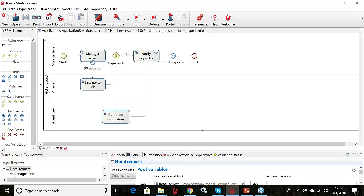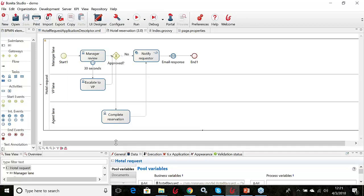Right, start the process. It goes to the manager. As you saw, we hit the 30-second escalation. It was escalated to the VP. She approved it. It went to complete reservation. It then went to notify requester, waited for a response from the requester, and then completed the process. All right. So there's a lot of stuff going on in here, even though it's a very simple, straightforward process. I'll step you through some of the aspects of this process.